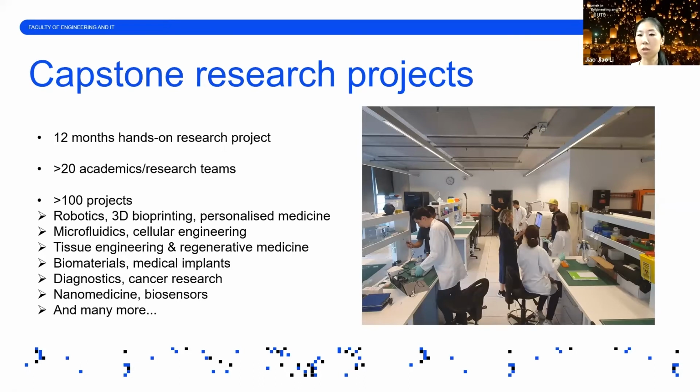So with the help of an academic, you shape a project that you're interested in, do the literature search and critical analysis around the gap in the field, and then design, implement and test your own unique solution to this problem, and write up a research project around it. It's really highly interesting. Our capstone students find this a really enriching experience.